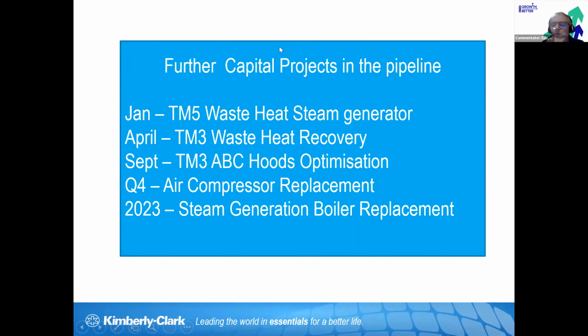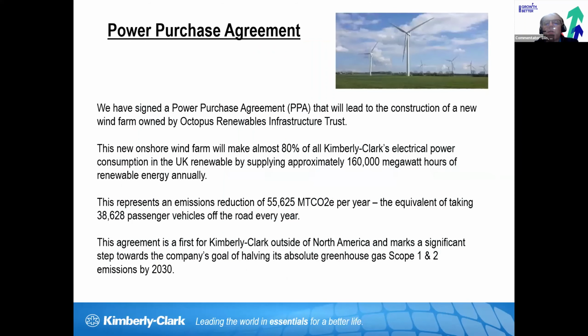So looking forward, we've created what we call a power purchase agreement. This is quite groundbreaking. Before I started at the mill, I was part of the strategy office down in Reigate, and we were trying to do this 3-4 years ago, and it really wasn't taking root in the UK, but it started in America. So what you do is sign up to a long-term agreement to say that we're going to take green energy for the next 15 years at a certain level of kilowatts or megawatts, and then somebody goes and builds you a wind farm. So Kimberly-Clark is now going to have its own wind farm, and that means that 80% of our electricity will be green from next year, which is a big step forward, and that will bring our CO2 emissions down significantly.